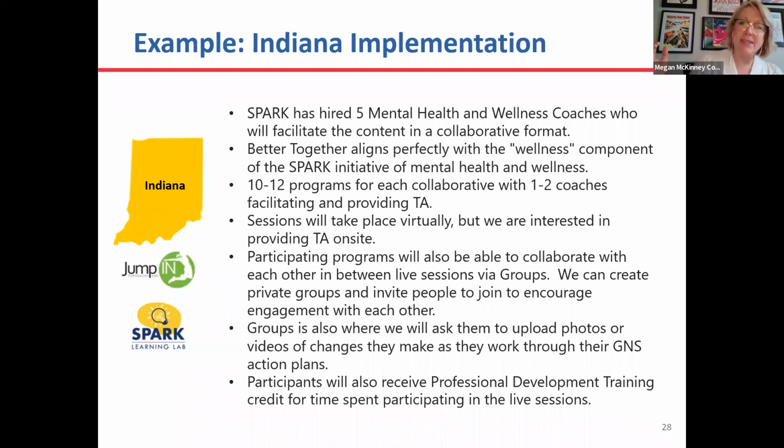So being able to get this into the Spark Learning Lab state technical assistance has really been a huge step forward. And a lot of what this slide explains that I'm going to get into now is how we are able to keep this going even after the Better Together project has ended. So Spark has really run with this, and they were able to get some stimulus funding, and they have actually expanded how they're offering their nutrition and physical activity coaching by offering ongoing learning collaboratives.